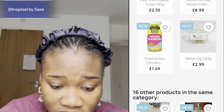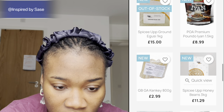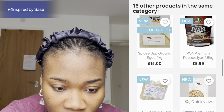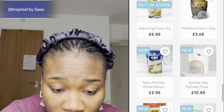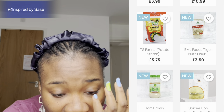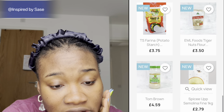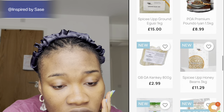Can you see Ogi's here? Last time I got Ogi, it was very good. I wanted to get Ijebu Gari. Have I gotten that? No, I've not. There's a goosey here. It's out of stock. Please let me get plantain flour. Let me get my farina, if you want to do starch, like my Edo people, starch and banga.